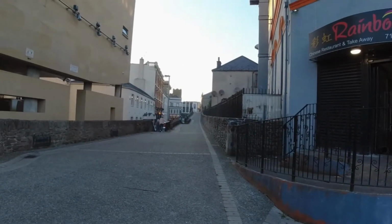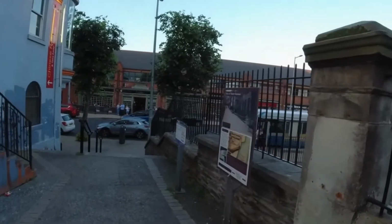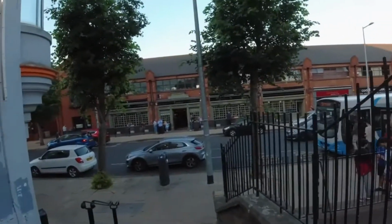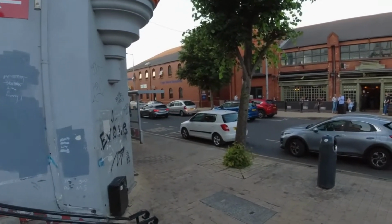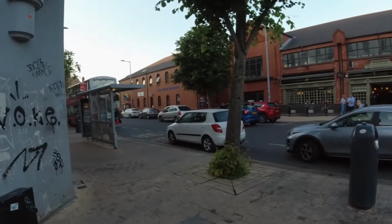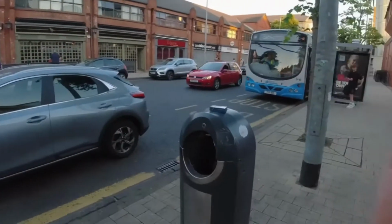The wall continues there. We are near the end of this. But this is Foyle Street. This is where all the buses stop. So if you ever need a bus, this is where you go. And the bus station is across the road, right over there, the red brick building. And so there's a lot of people here today in this fine weather. Beautiful evening. But you can see the various bus shelters here.